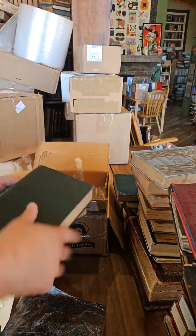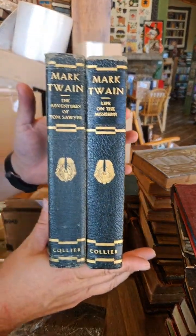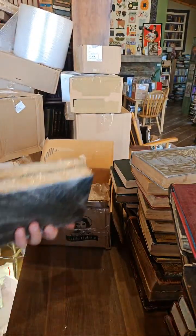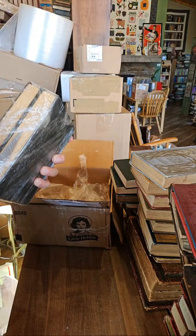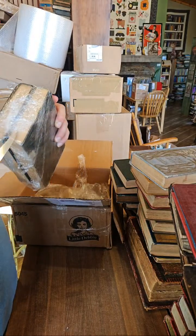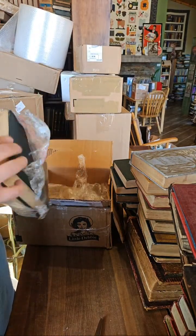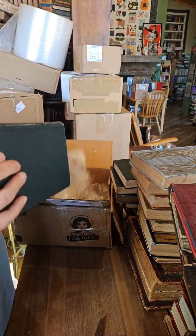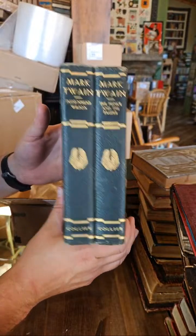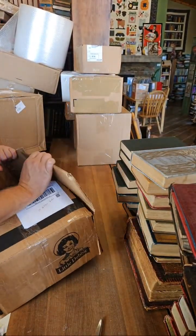Looks like we've got a few odd Mark Twain. We got Life on the Mississippi and Adventures of Tom Sawyer. These aren't too exciting. I'll probably put these in the bookstore for, I don't know, $4 or $5 a piece, maybe. I know people are always looking for older Mark Twain, but they don't want to spend too much money, so these are great. Great cheap editions. The Prince and the Pauper and Pudd'nhead Wilson. Those are probably from the 1920s.